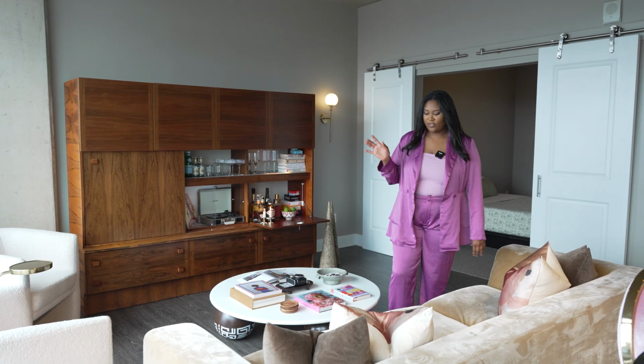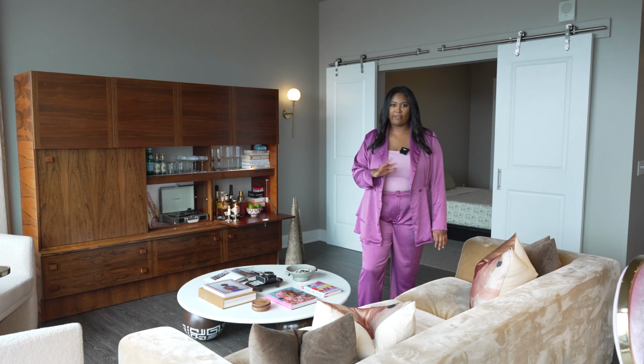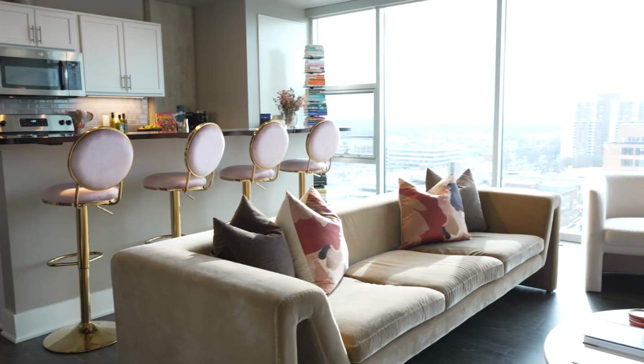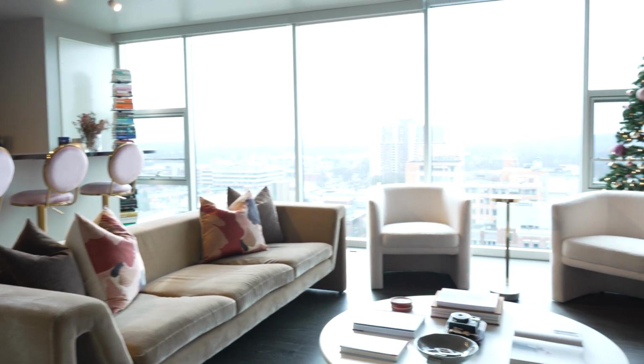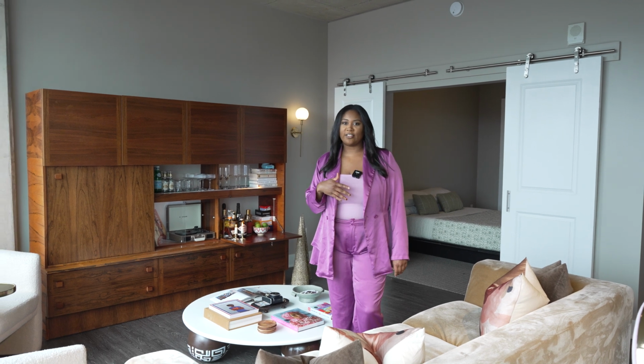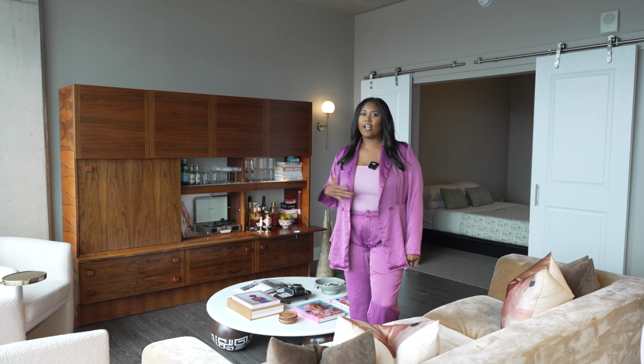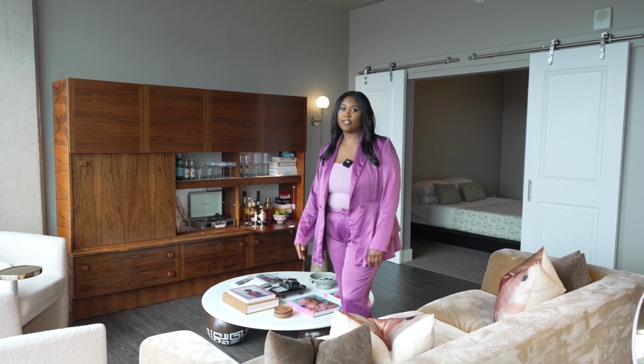So this sofa is probably one of my favorite sofas that I've ever had. It's from CB2, and you can go back and watch the video of how I got this sofa for a fraction of the cost. I think the sofa retails for almost $2,000, and I got it for less than half of that. So it was a good steal.